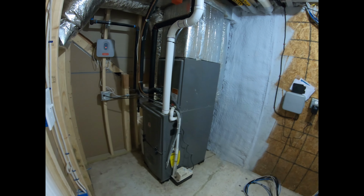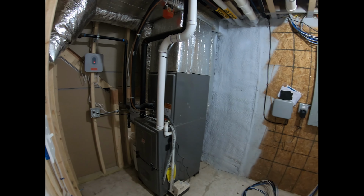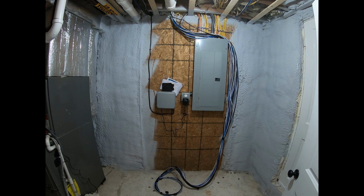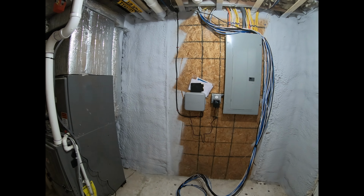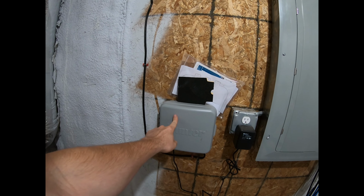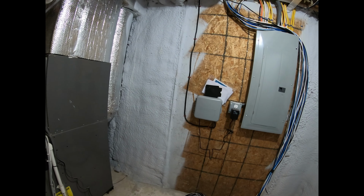And in here you have your air handler. That is a Rheem unit that's rated at 95 plus, so high efficiency. Three zones, one for each floor, and the basement shares with the first floor. It's going to be your 200 amp service, all your Cat 5 cables there, and that is the control for your irrigation system, and that's multiple zones throughout the entire yard.